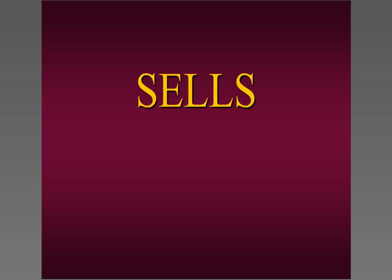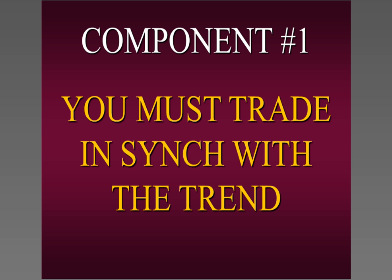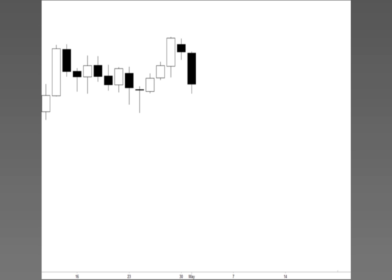All right, let's just reverse this now for sells. Let's go real quickly through a sell scenario. Component number one, we want to be in sync with the trend, obviously. But in this case, as we see here, we look like we are in absolutely no trend. We're going down and then back up. Well, that's not the way we discern what the trend is.